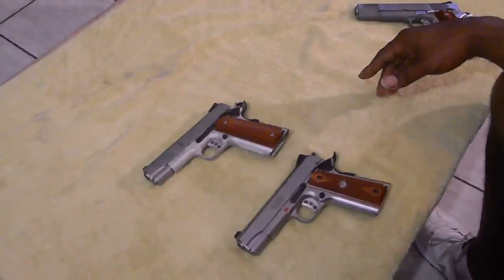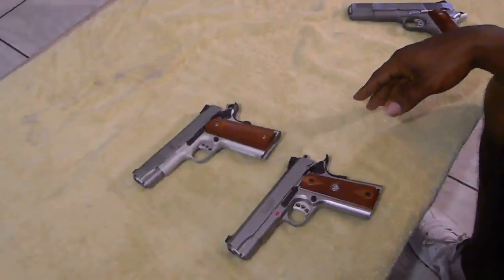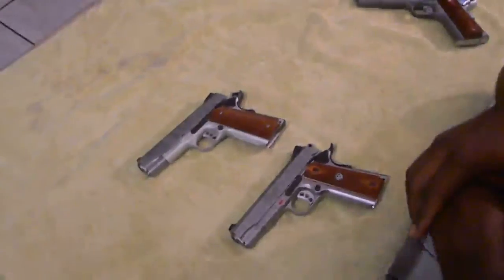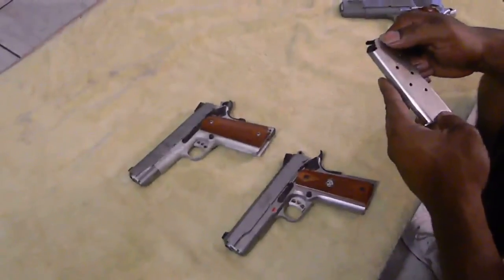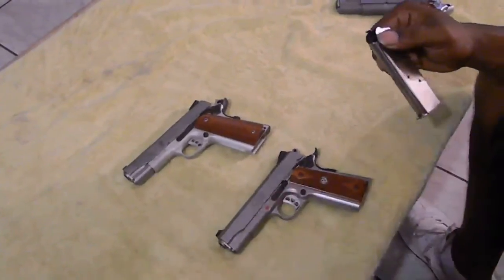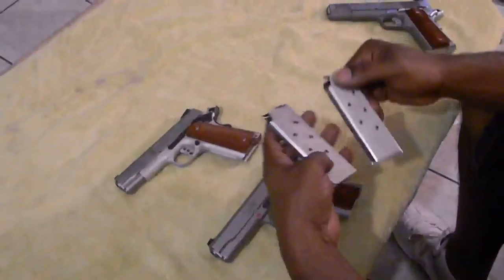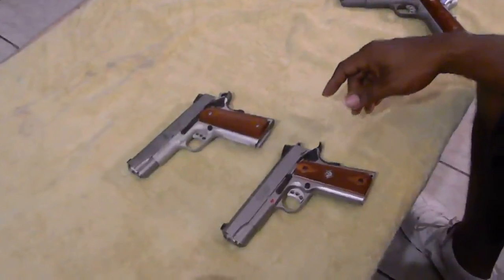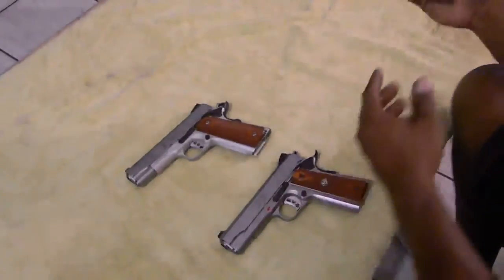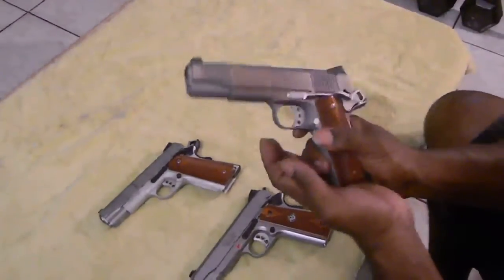But it comes with 2 magazines. It comes with a magazine in the weapon and a spare magazine, which is nice, and I think they're 7-round magazines. Are there? This is the Ruger one. I think it's a 7-round magazine, and this is the extra one. Yeah, 7-round magazines with the witness holes. Nice. 45 ACP. It's a nice weapon. I mean, you get a lot for what you pay for in this, and I like it. I really do.